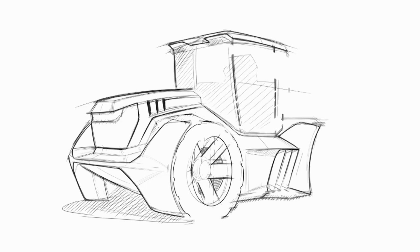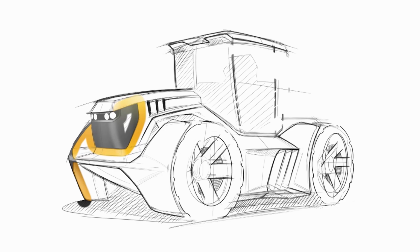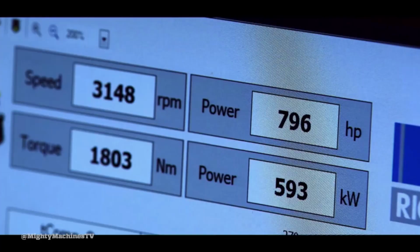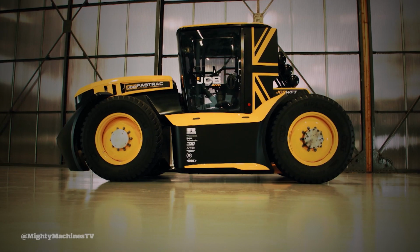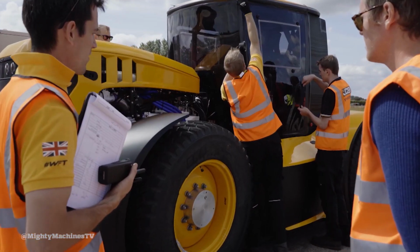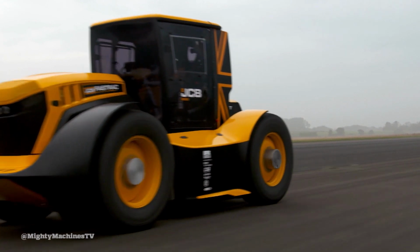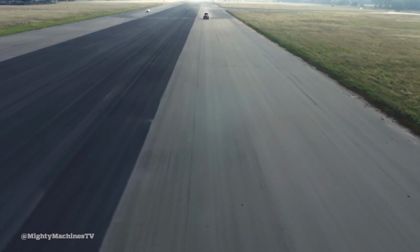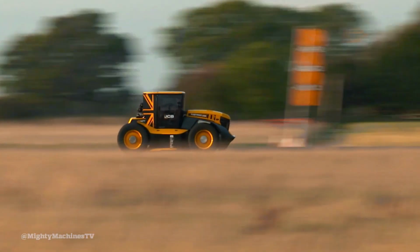I mentioned before the JCB Fastrac was the fastest production tractor in the world, but I think it's time to say hello to its sinister big brother, the Fastrac 2. At the end of 2019, this thing broke the Guinness World Record for the fastest tractor in the world, topping out at a whopping 217 kilometres per hour. Yes, you heard that correctly, 217.